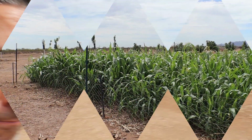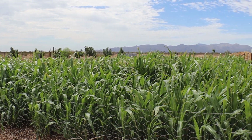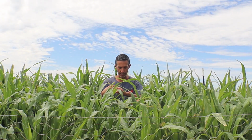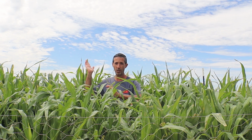But what I wanted to really show you guys more than anything is this sorghum, which is just going crazy with the higher humidity that we've had here over the last week or two, and these couple of rainstorms that have really drenched it with water. Squatting down, I'm probably about 3 feet tall or so. I have this sorghum here that's taller than me.